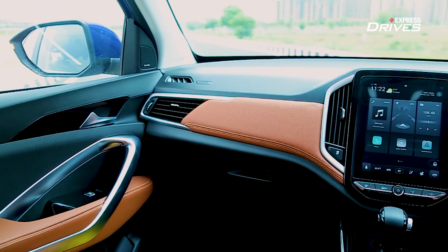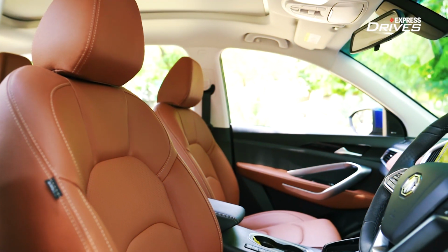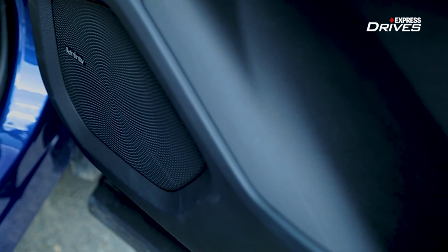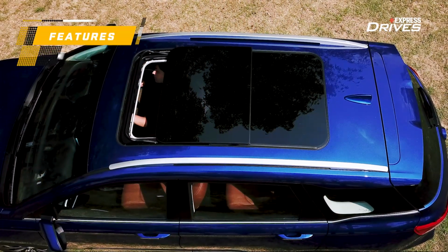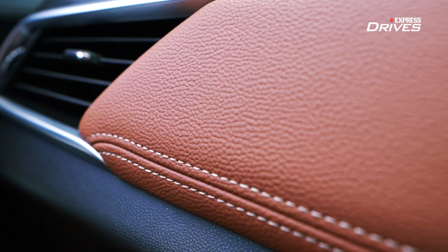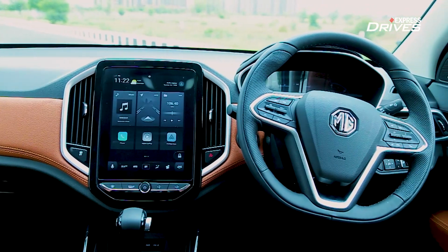Apart from that, again, the overall interior quality is spot on. Again, there is good amount of cushioning in the seats. The seats are quite nice and there is a good amount of support as well. The door pockets are large enough. You have an infinity music system, good sound quality, and you have this really nice looking panoramic sunroof too. So no complaints really in terms of the front cabin experience. Not a drastic change, but whatever changes have been made just uplift the overall cabin appeal a bit more.